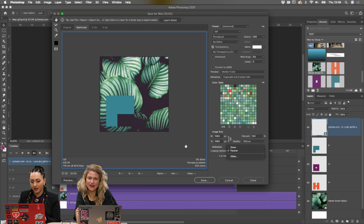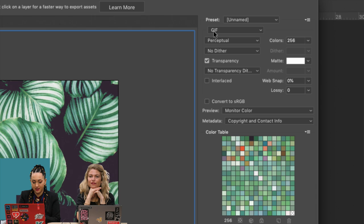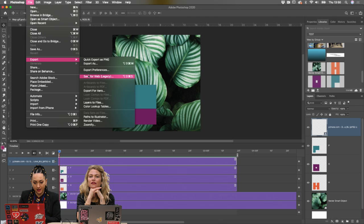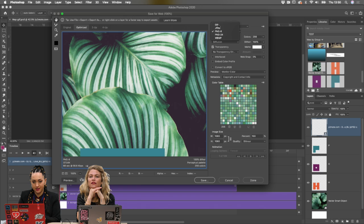You're going to click save in order to save your GIF. And that's how you export. The most important thing is that you make sure you have GIF set here. So remember, I'm just going to do it one more time: go into File, Export, and Save for Web Legacy, and make sure that GIF is selected. And there we go, that's done. Now you have a GIF.